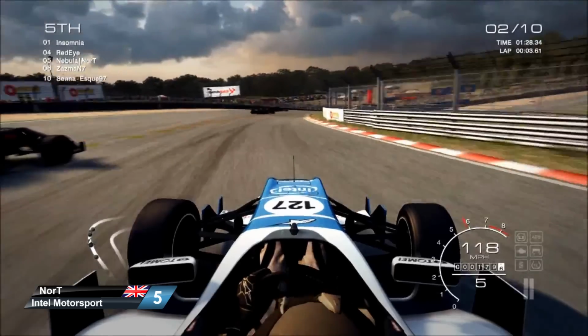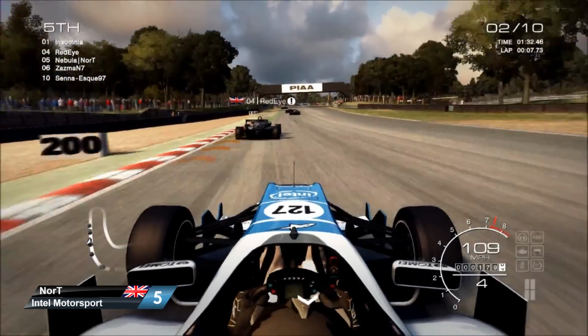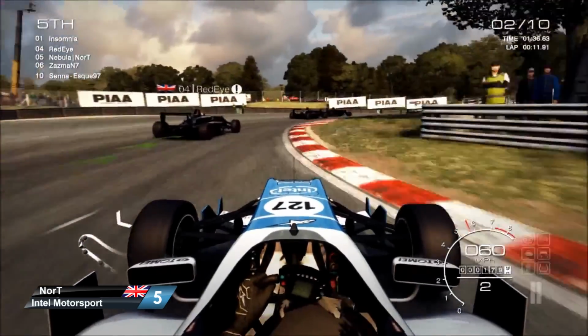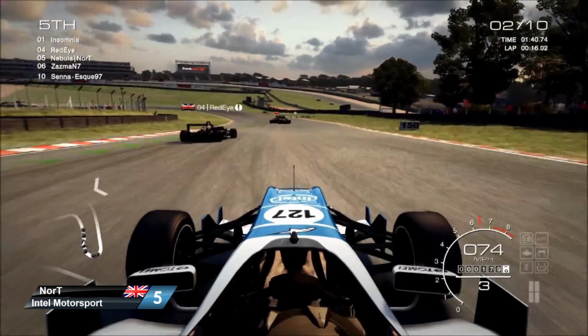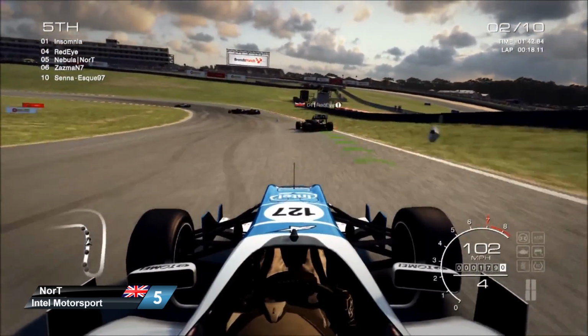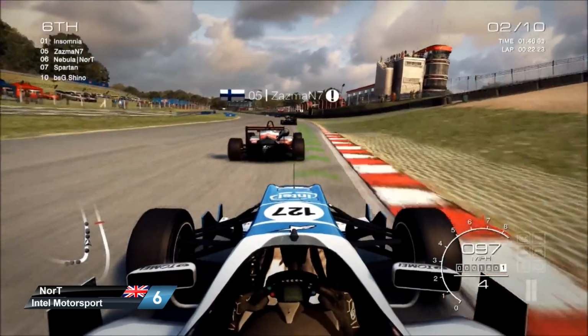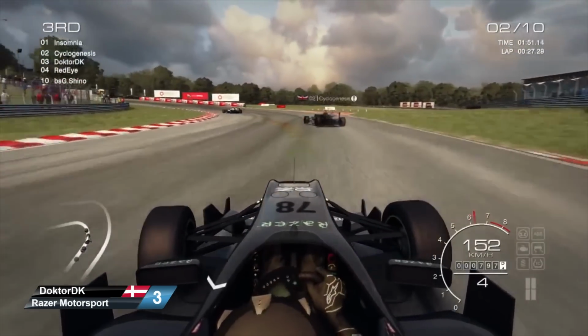That much is for sure, but picking up at the start of lap 2 here now, and Nort up into the 5th position just behind Red Eye. It does look like Insomnia into the lead at the moment. I'm not sure how long that's going to last, though. As you can see, 1st position, Insomnia is just ahead up the road. Really not much between these guys, but it does look like actually Nort's going to lose out there to Zazman, and down into 6th position now as we move on board with Dr. DK.